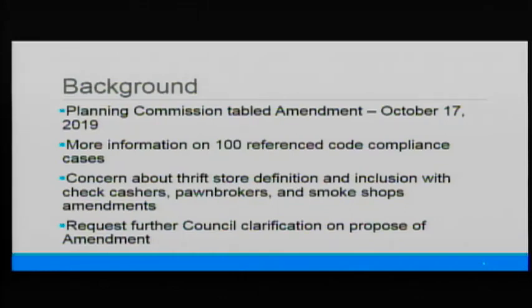Other background is that the Planning Commission did consider regulations for thrift stores back in October 17 of 2019, and the Plan Commission requested more information on the 100 reference code compliance cases from the staff report presented at that date. There's also concern about thrift store definition that was presented and the inclusion of check cashiers, pawnbrokers, and smoke shops with amendments for thrift stores. Also, further clarification from City Council on the purpose of the amendment.